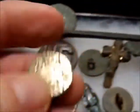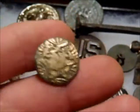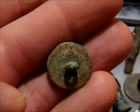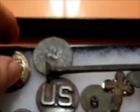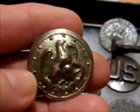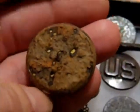This one I think is gold. Yeah, most of them Philadelphia. This ain't that old. It's rusty on the bottom there.